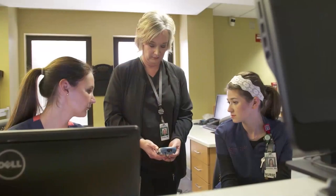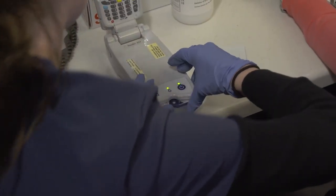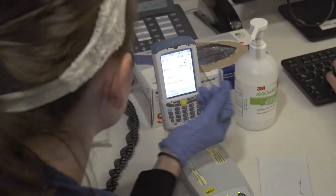For every hour you wait to give an antibiotic, the mortality for that patient increases 8%. So now that we have the handheld device, the nurse can get those results within a few minutes, and we know how to treat that patient. If a patient is going into septic shock, we do not have minutes to spare. We have got to get it done quickly.